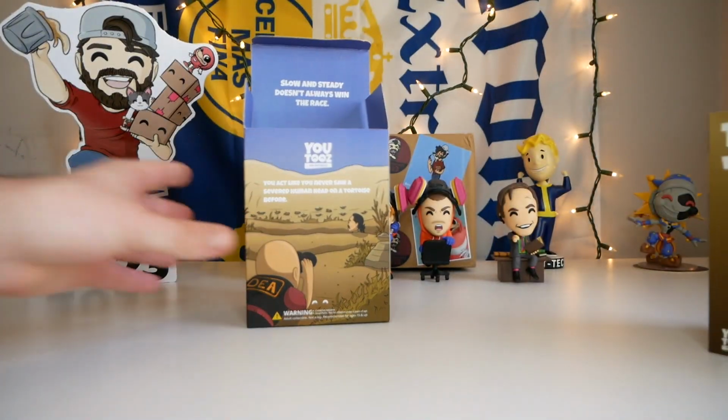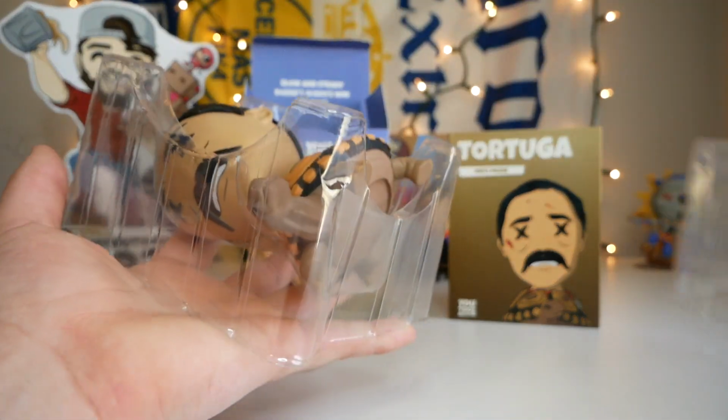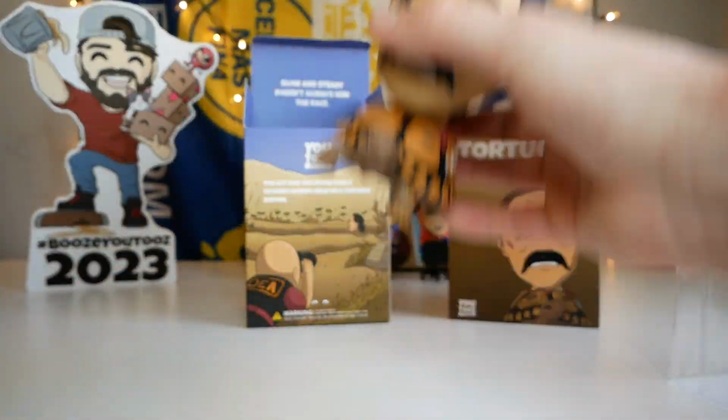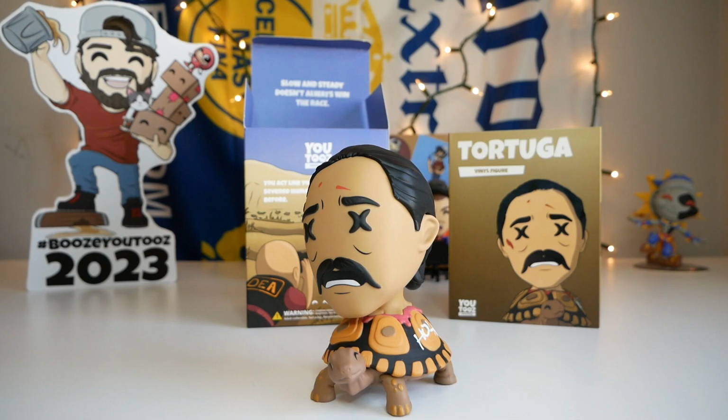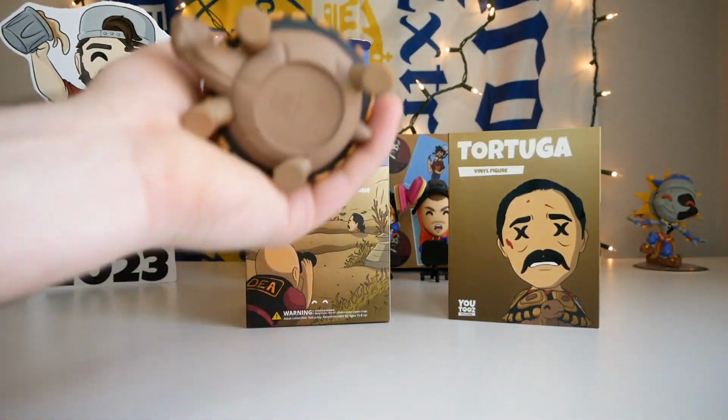But now let's throw the box and the sleeve in the back there, and let's finally check out this ginormous figure. This thing is massive. Definitely does not have the amount of weight that I was expecting with it, but honestly it's not too bad. It's not too light. I'd say it's a good weight probably.